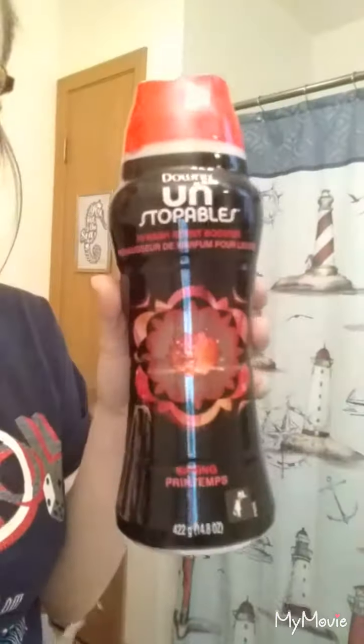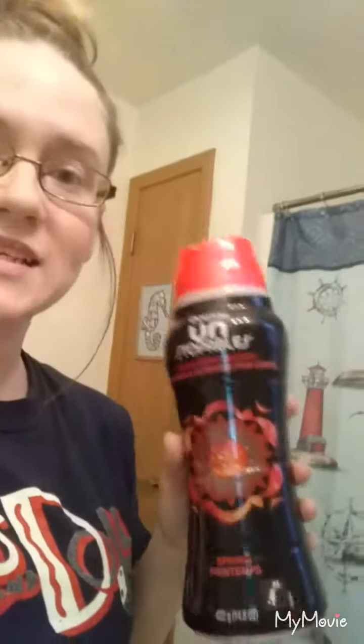But I went ahead and I used these. I got these the beginning of January, and here it is February 3rd or 4th. Maybe it's the 5th, I don't know. I thought today was Thursday, but it's actually Wednesday. I think it's February 5th or 6th. Anyway, I got these in-wash scent boosters in the spring print-ups, and as you can tell, if you look at the bottom, there's barely any left.